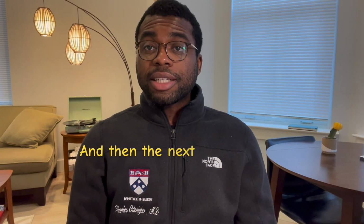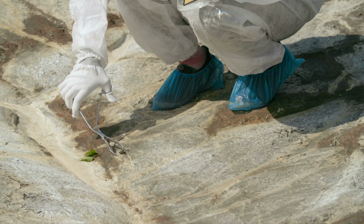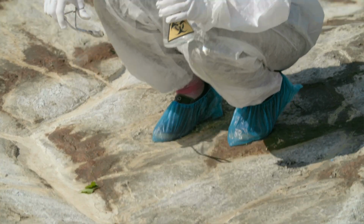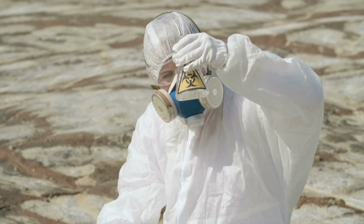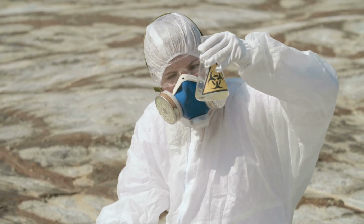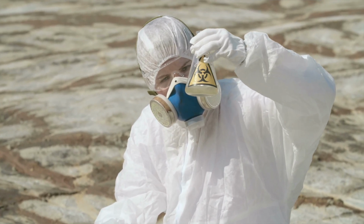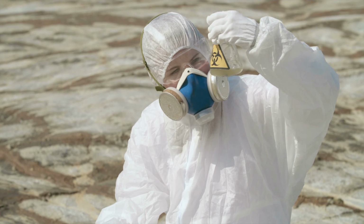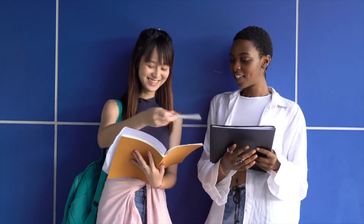And then the next advice is find what makes you different and unique. That could be your exam scores, it could be research experience, it could be life experience, or it could be hurdles that you've had to overcome during your medical journey or life in general, and highlight that in your personal statement. But ensure that your personal statement is still well-rounded, and try to make whatever makes you unique the centerpiece of your personal statement.